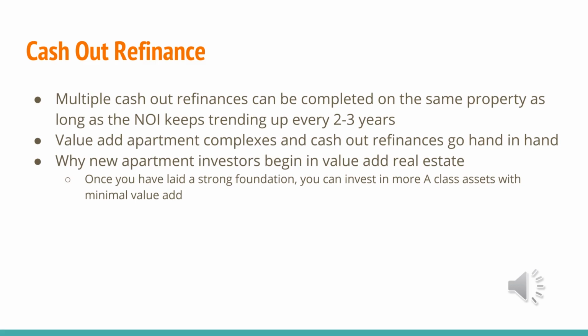So that's why a bunch of investors start off with value add C-class apartment complexes. But once you have a strong foundation, like you own 160 units after 10 years, you can invest in more A-class, the newer apartment complexes with minimal value add, right? So you graduate from doing heavy value add. It's more stress, more headaches, and you just buy the more steady Eddie A-class.